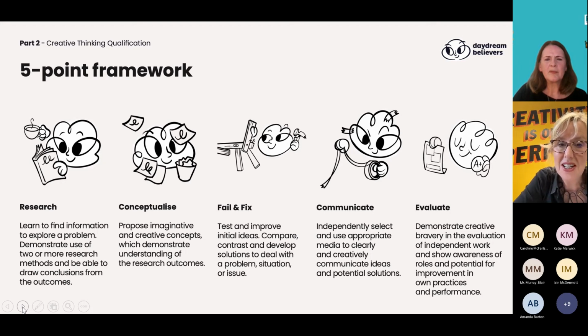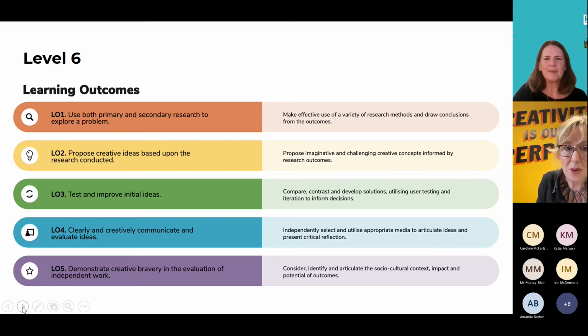And we're really excited that fail and fix, our ability to iterate, is something that is now assessed. And our young people can get an A in failure and be really proud of that. So you'll see there on the next slide how the learning outcomes are broken down.